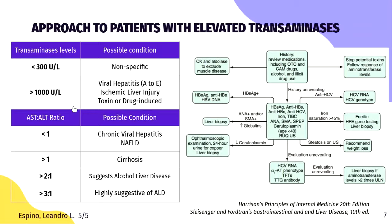If the acute viral hepatitis has transaminases of 1,000 units per liter, we can also use the AST and ALT ratio, in which a ratio of less than 1 can suggest chronic viral hepatitis or non-alcoholic fatty liver disease, while a ratio of greater than 1 can be noted in cirrhosis. It is important to take note that a ratio greater than 2 to 1 suggests alcoholic liver disease, while if it reaches greater than 3 to 1, it is highly suggestive of alcoholic liver disease.